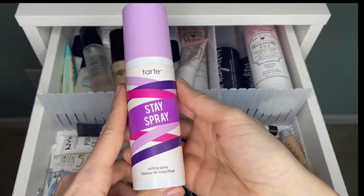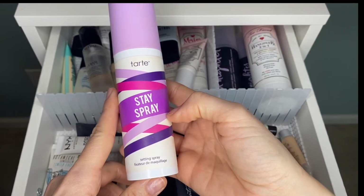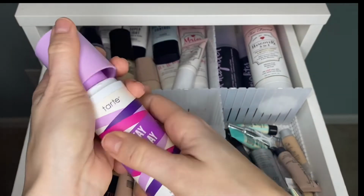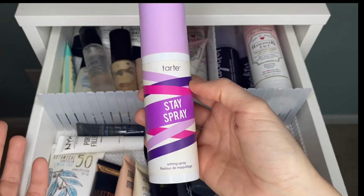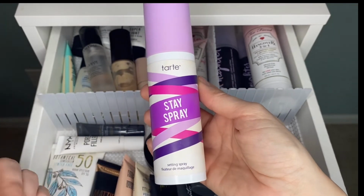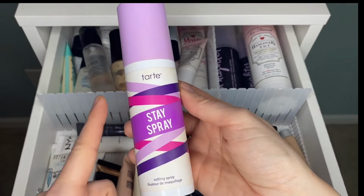Another favorite of mine is a Stay spray from Tarte. This is a very fine setting mist as well. I think the packaging is cute. I haven't purchased so much from Tarte lately, but this is also one of my favorite setting sprays.